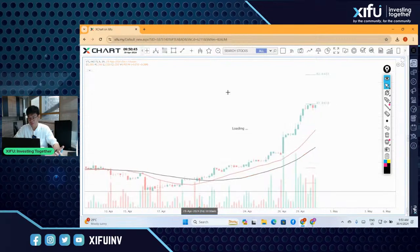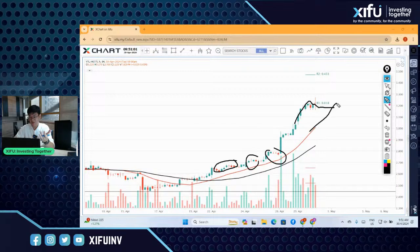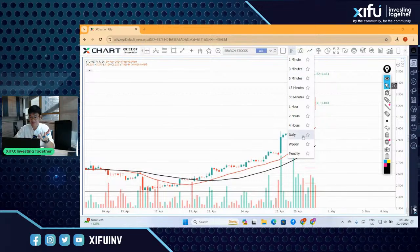If you're looking for an entry opportunity, of course your risk to reward is not that ideal anymore. Maybe you want to wait for a pullback, or wait for the hourly chart to retest back to the 20 MA, for example this area, at least to lower your risk. Sometimes they will pull back, hit the 20, then continue going up again. But so far, I don't see any weakness in the chart.